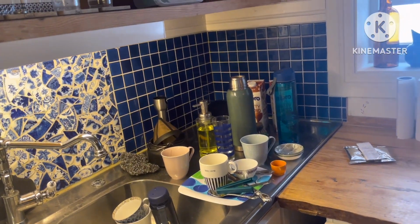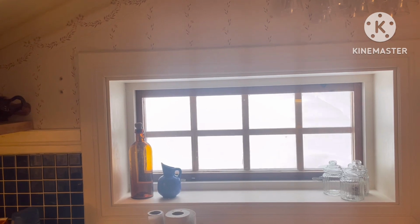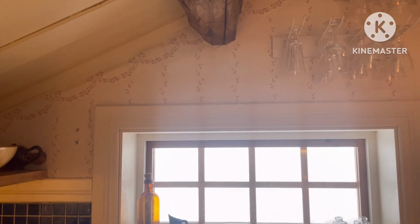So I don't really want to see those things, and I do know that it will feel like less open if I end up with a cupboard up there, but just the ease of not having to have those things on my counter I think might be worth it.